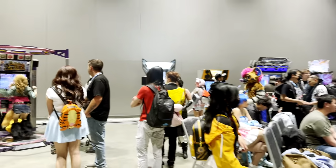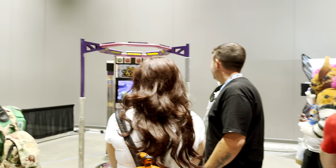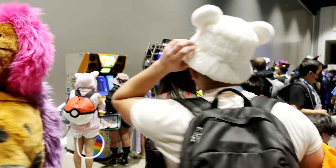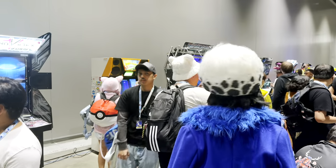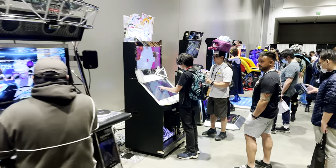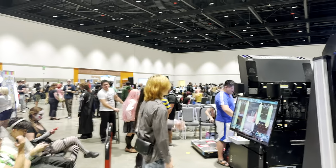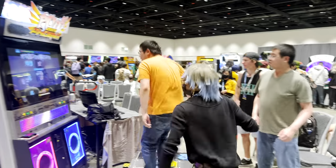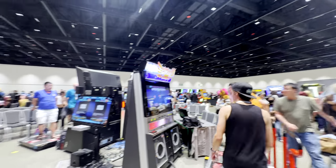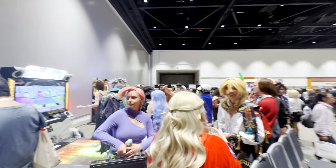Like I said, FanimeCon's not fully open yet, so this is probably going to get more crowded, which surprises me, given that they took away the stage and didn't really replace it with anything. Popular game. Already super crowded.